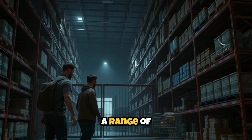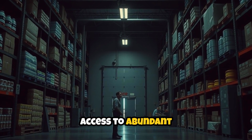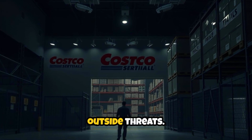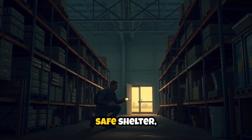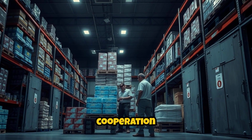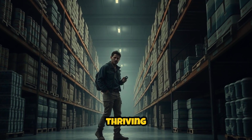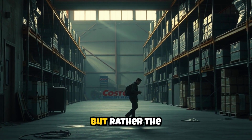Surviving in Costco presents a range of possible outcomes, shaped by several critical factors. In the best-case scenario, access to abundant food, water, and supplies ensures comfort and long-term survival. The store's security features, such as locked entrances and surveillance, help protect against outside threats. However, the worst-case scenario involves rapid depletion of resources, inability to secure safe shelter, and potential hazards from other people seeking supplies. Success depends on resource management, cooperation with others, and adaptability to changing circumstances. Ultimately, the ability to remain calm, organized, and vigilant can make the difference between thriving and struggling in this unique environment.